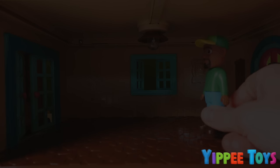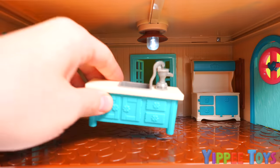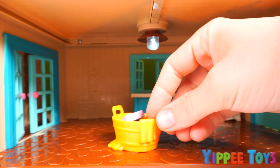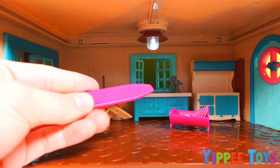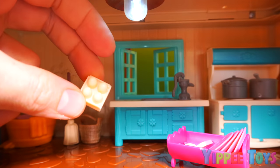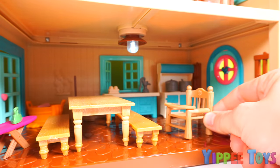This is going to be our kitchen and dining room, but it's looking a little bit dark. Why don't we turn on the lights? That's better. Let's place the oven back here, the sink right next to the oven, an orange laundry basket with some soap and detergent, in the corner a cleaning bucket and a cleaning mop, in the back a dish rack with some dishes, an ironing table and an iron, a pot and a pan, eggs, a dining table, and two benches on the side, and a high chair.